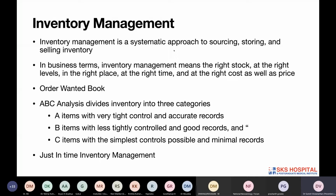Typically, if, for example, there are 5 or 6 items in a prescription and you do not have one, most customers do not want to buy one item alone. They'll say, never mind, I'll go buy it somewhere else. So you want to make sure that you fulfill that entire prescription. So it's a fine art having the right level of inventory without affecting your sales. As I say, in business terms, it means the right stock at the right levels, at the right place, right time, and right cost and right price as well.